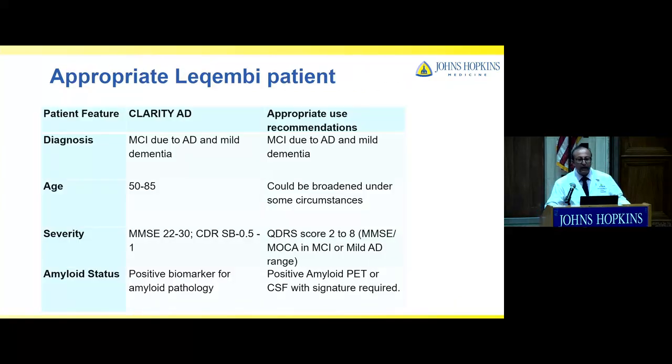So who's the appropriate lecanemab patient? Anyone who has MCI. Age 50 to 85 is generally what was represented, but it's broadened. Our goal is to make sure that the patients are in the mild stage, the MCI stage or mild dementia. Therefore, instead of CDR sum of boxes, we came up with this score, QDRS, a quick dementia rating scale. A score of 2 to 11 is normal. The milder the patient is, the better it is. 2 to 8 is what we consider for the program.